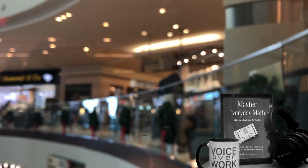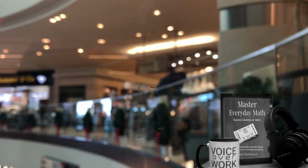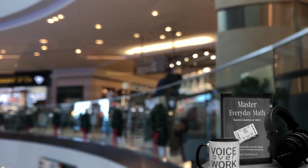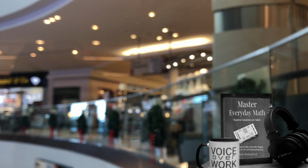Remember, math isn't just about balancing equations. It's a powerful instrument that can steer you toward a secure financial future. And that's a calculation worth making.